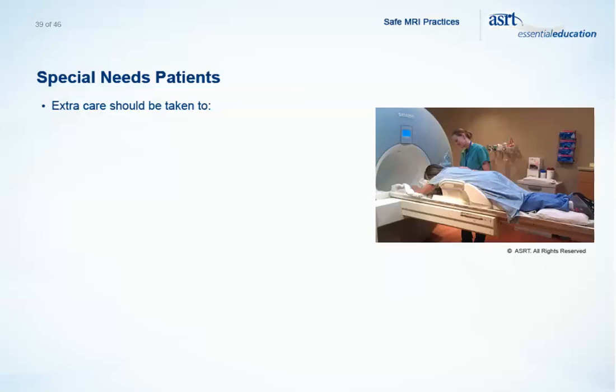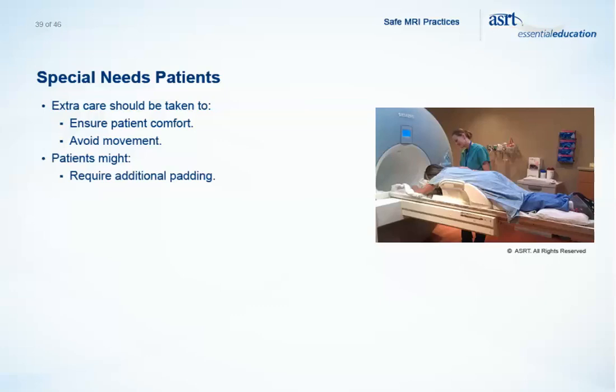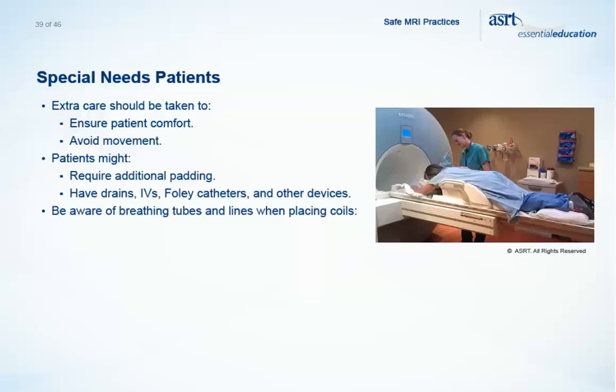Extra care should be taken with special needs patients to ensure patient comfort and avoid movement during scanning. For example, some patients might require additional padding. Others might have drains, IVs, Foley catheters, and other medical devices. MR technologists should remain aware of a patient's breathing tube and any other lines when placing coils, so that the tube or line is not disturbed or disconnected.